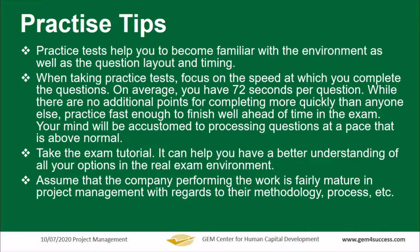Take the exam tutorial, practice sufficiently well. It's not just enough to read and read and read. You also need to practice and practice and practice. Please avoid overconfidence, especially if you have a lot of years of experience managing projects. It's also important that you understand the PMI way of doing things. It's very key that you understand the PMI way of doing things.